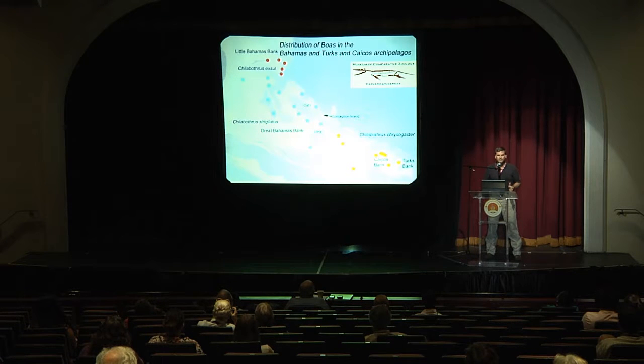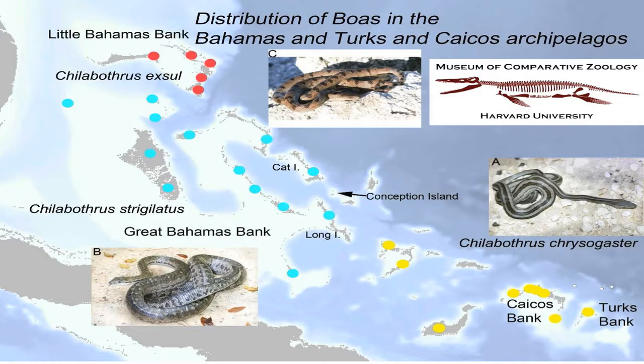So I have lots of samples now, lots of data, and I've gotten a lot of help from folks here as well on this project. One of the interesting things is that when you go and look for reptiles or anything else in remote places, you sometimes turn up interesting things. Oops, here's some pictures of this.